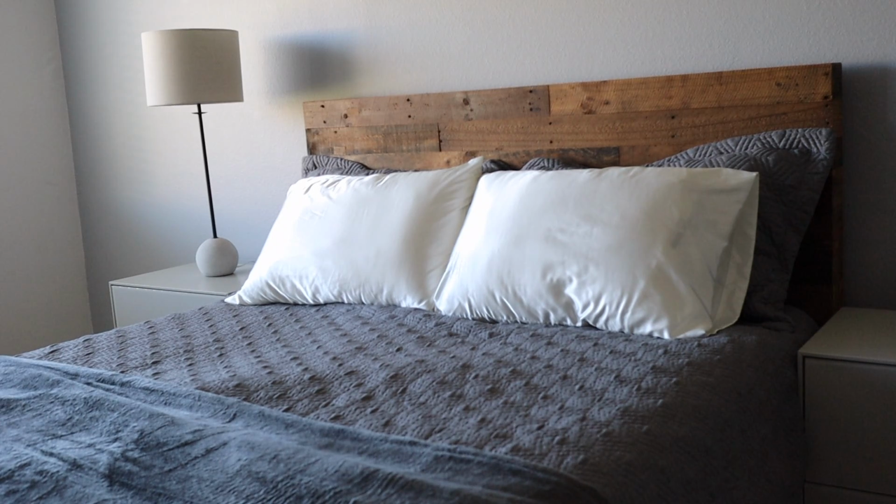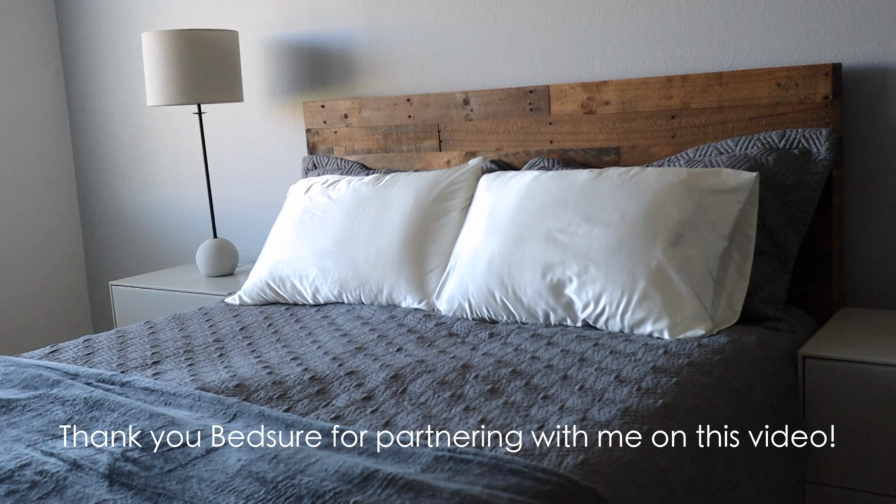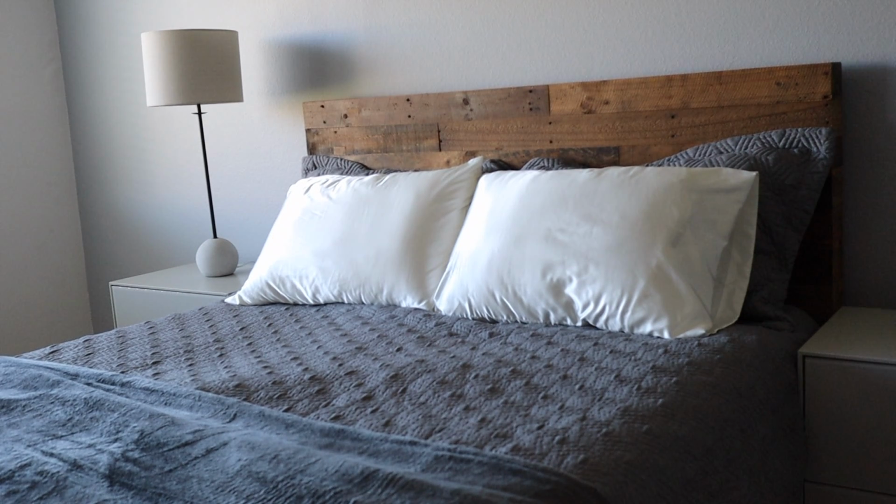Now I'm gonna go ahead and share with you guys the bedding, because that is my favorite part. All right, so I actually have two bedding options that I'm absolutely loving from BEDSURE, and I wanted to make sure to share both options with you because one of them is a little bit more neutral, and this one is, I feel like, my super cozy vibe. So this is what I had on my bed before, and I wanted to share it with you guys.